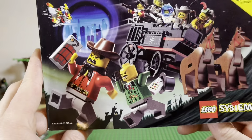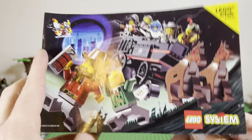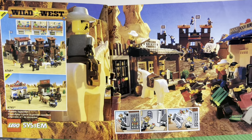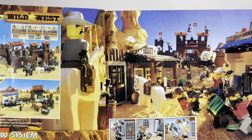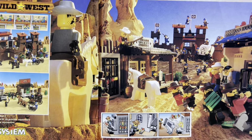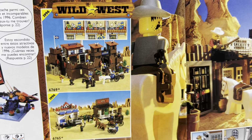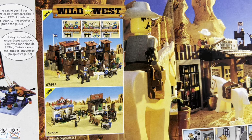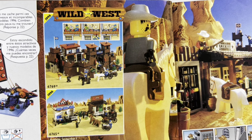Not that anyone probably cares except for me, but yeah, they came out later that year with a Wild West theme in the same year. That's kind of odd. I don't know why they didn't advertise it sooner, because these are amazing. I would have loved to have these, but I don't remember them being advertised or seeing them anywhere in that same year.